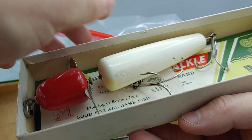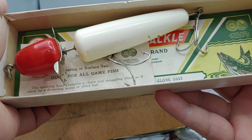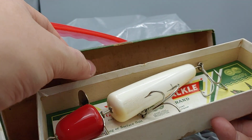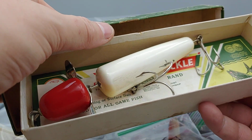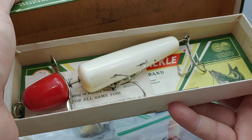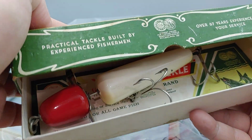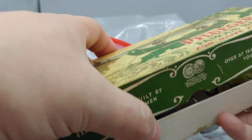Like this one, I think I'm asking like 130 for, just because it's brand new and it's old. But the other one I listed, I believe, also was brand new, because none of the hooks showed any wear. It just looked like it was in his tackle box, and that's the one I sold within like 30 minutes of listing on eBay for 50 bucks. I just took an offer for it.